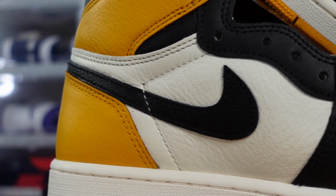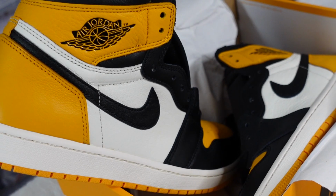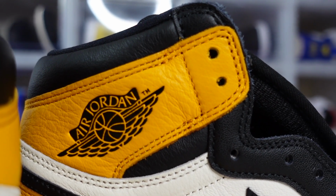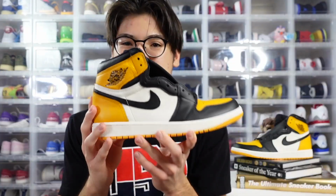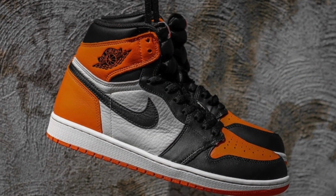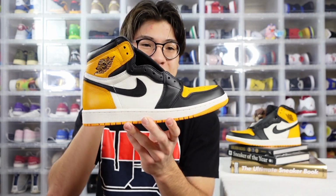These were really hyped up because people were hoping that these would receive the same leather treatment as the Air Jordan 1 in the shattered backboard colorways that released on June 27th, 2015. But I can tell you now, and if you ask other sneakerheads, they will tell you the quality is not the same. Now the price increased from $170 to $180. The shattered backboards were retailed at $160, but the leather quality on the taxis did not improve.